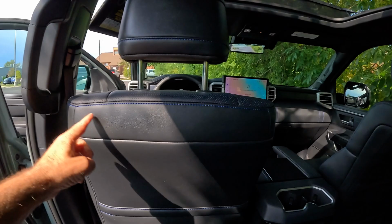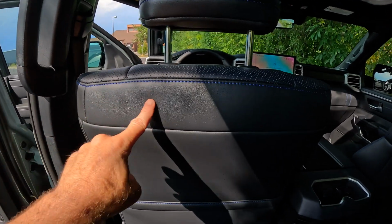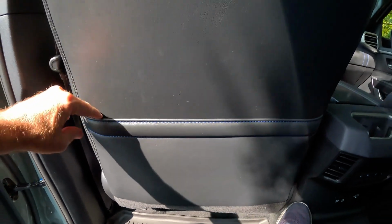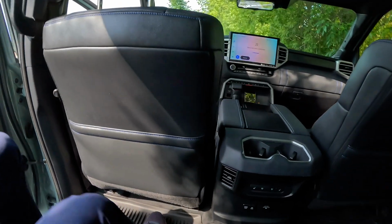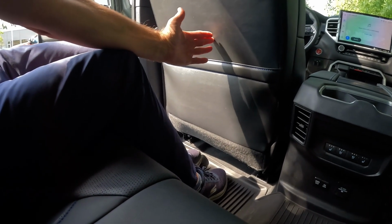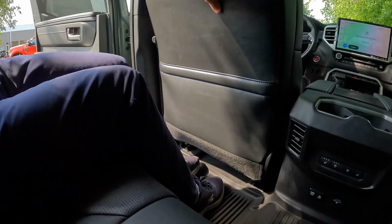And you can see they've got the blue stitching here all the way down into the pockets on the backs of the seat. So real nice attention to detail there. Take a look at the legroom. Holy cats. I mean, that's 8 to 10 inches of knee room, and that seat's not all the way forward.